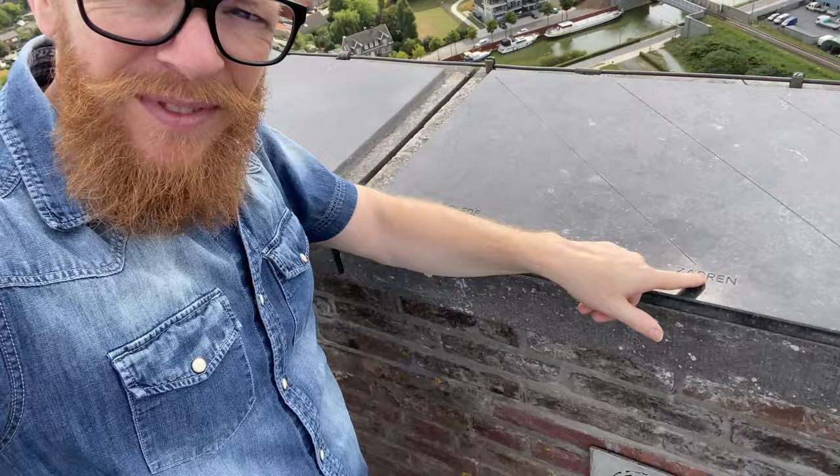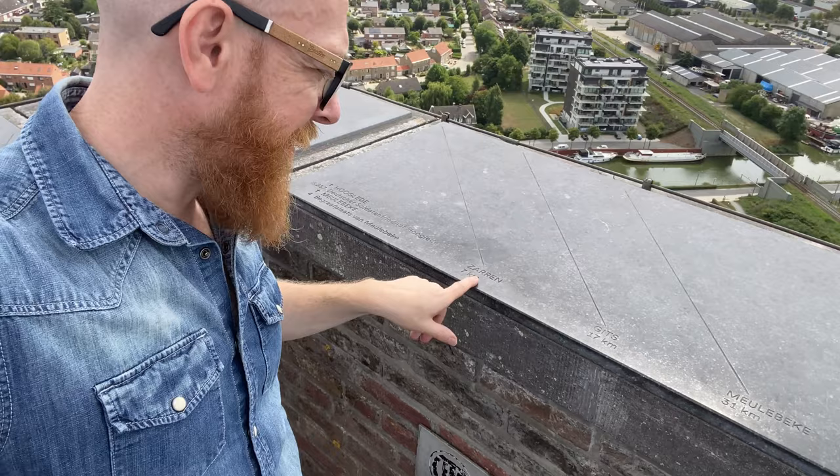But everywhere here it is written down what you can see. So how many kilometers it is from here, like Zaren, 7 kilometers, Hetz, 17 kilometers. It's really cool. You really have an amazing view over the Flanders landscape.